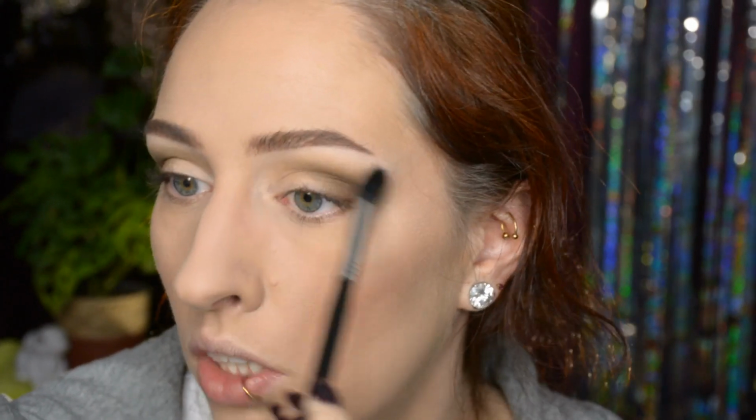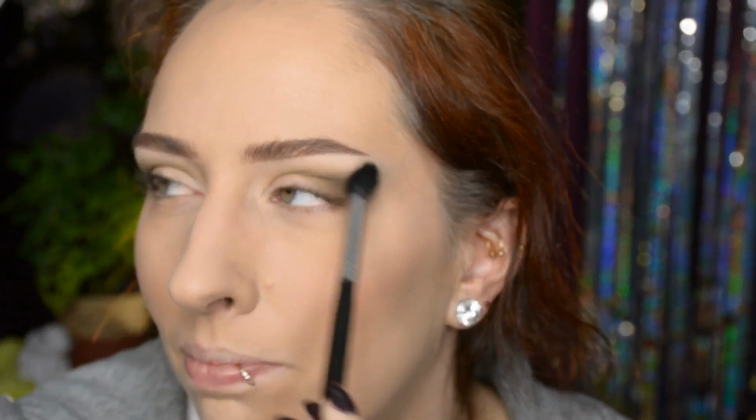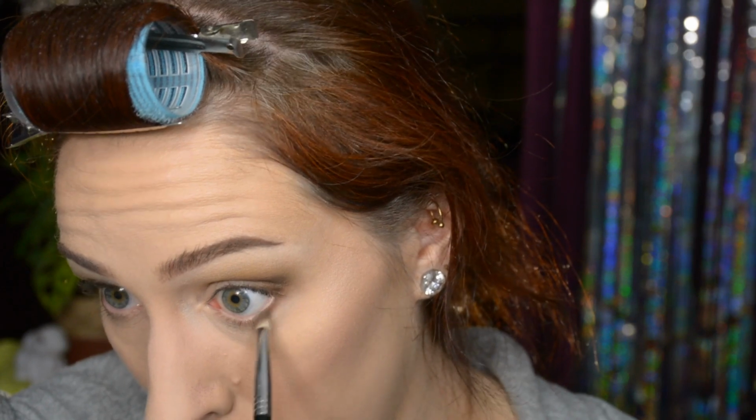And then just around with the big fluffy blender. Not because it was actually necessary, it was already blended, in fact. It's just because I really want to use this blender on every single look, okay? Just let me. And if you were wondering if I had completely forgotten I was already wearing concealer, so I can immediately do the under eye too.